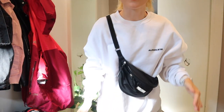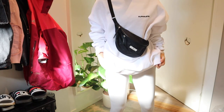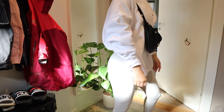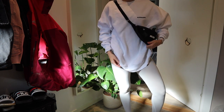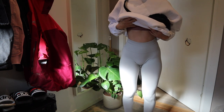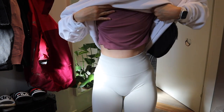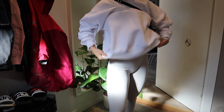Okay, so I'm gonna show you the outfit that I'm wearing because this is sick in my opinion. I'm using the Athlete men's crew neck, which is so cool. This is in a size medium, by the way, so you can get it a little bit less long. And then there's the Athlete Amplify leggings, of course, with some Vans.